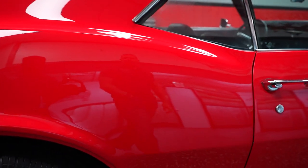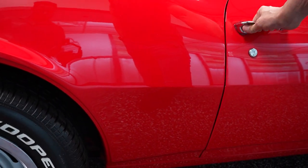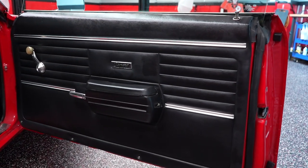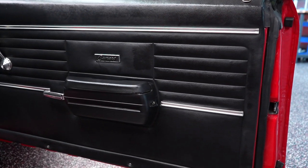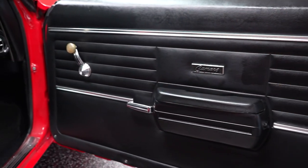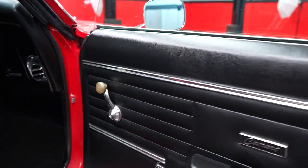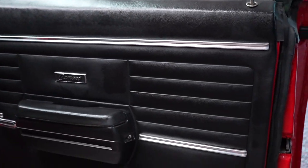Very nice paint on this car. How about the passenger side? Let's check out the door panel first. Much the same as the driver's. No issues to speak of. Your armrest isn't torn. The top of the door panel is not torn. The bottom of the door panel is not warped and protruding out from the door itself.